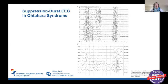And here's an example. I'll have a normal EEG that we'll look at a little bit later, but this is a burst of abnormal activity on the EEG that you see on the top right. And then it's suppressed, so it looks pretty flat in between, and then a burst of activity. So that's that suppression burst pattern.